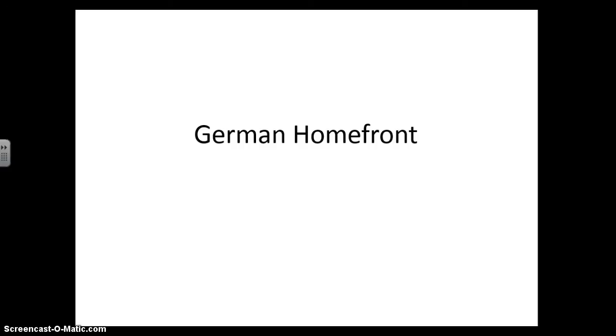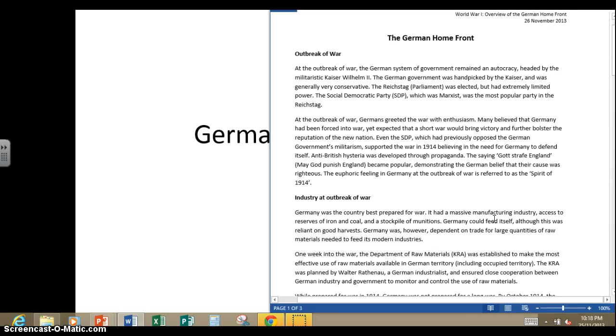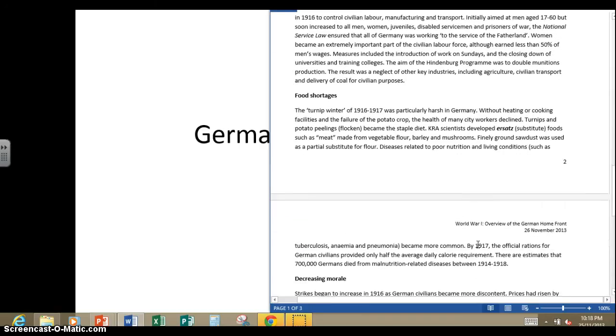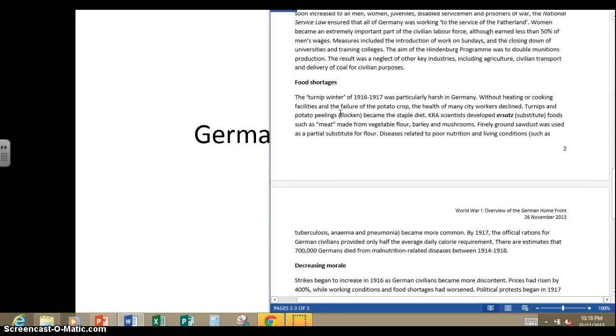Also, the KRA scientists, that is the Department of Raw Materials. Remember, our chemical engineers were brilliant in Germany during World War One, and they are developing what are called ersatz foods. Let me show you some of these words. So we've got flocken, which is the potato peelings, and now we're developing these ersatz foods, okay, substitute foods, ersatz being this word that's used.